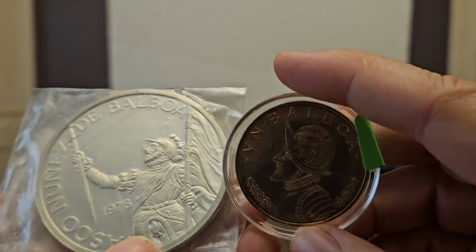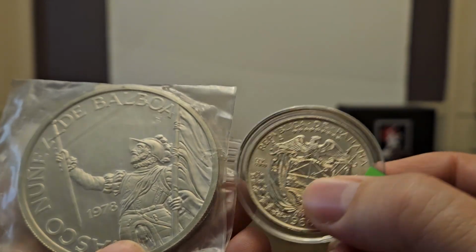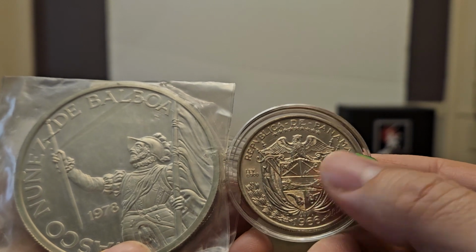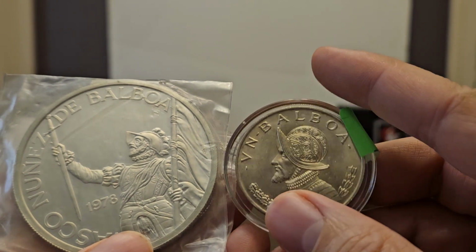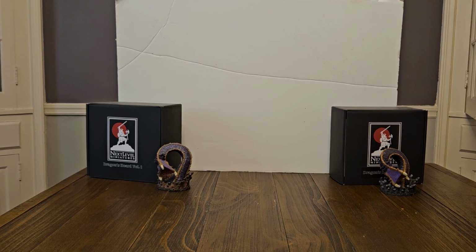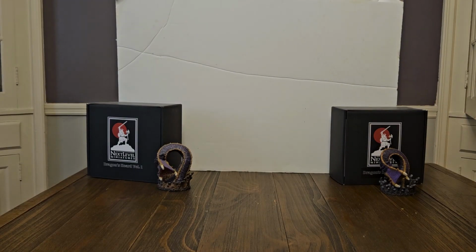But I've always loved these Balboa pieces, and I do have the other Balboa, from the 30s with the female on the back, Columbia, I believe it is. Very nice, iconic design on that as well. The front's pretty much the same, the obverse. I don't know, let me know which Balboa did it best for you guys. That's what I want to know. Personally, I'm a huge fan of the standard Balboa.